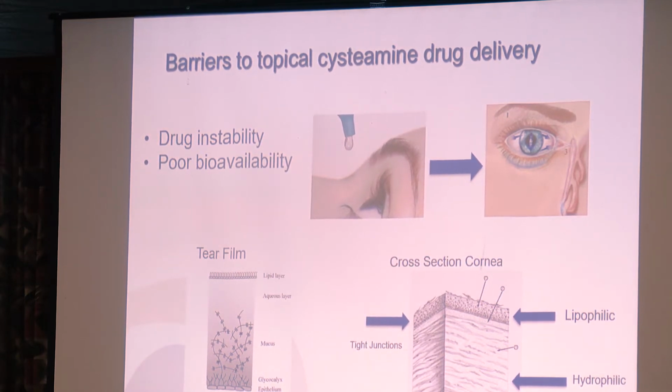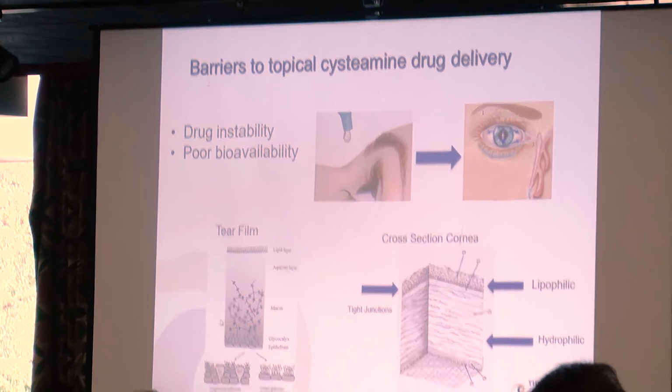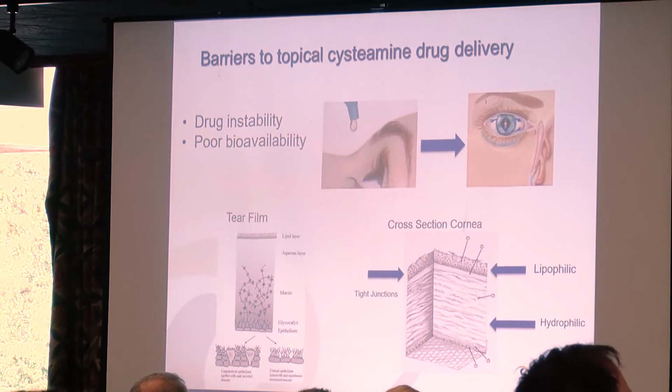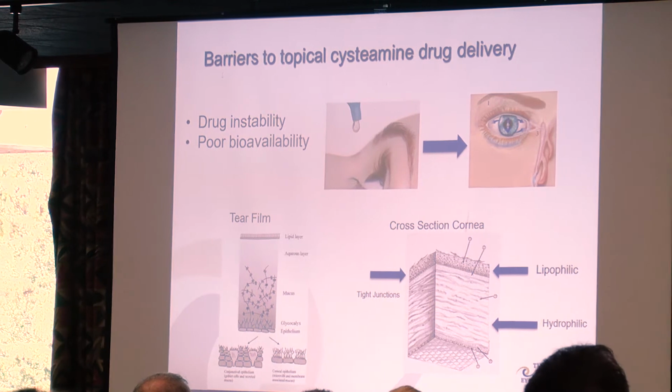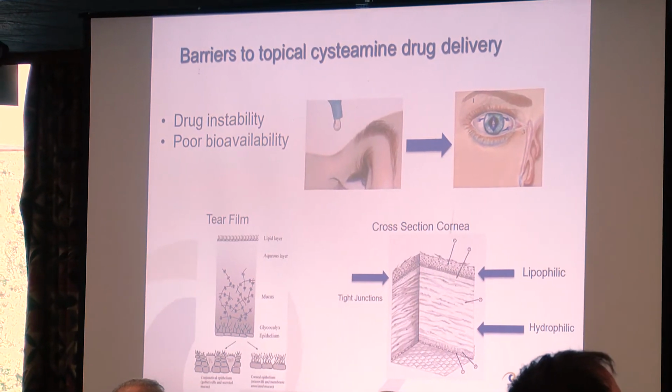Really. And that has to do with the anatomy of the eye, the blink reflex, your tears. Your tears are incredibly complex. So these 3 layers of the tears, and the mucus layer has this glycocalyx. They're like seaweed that basically pulls everything from your surface down into your drainage system.